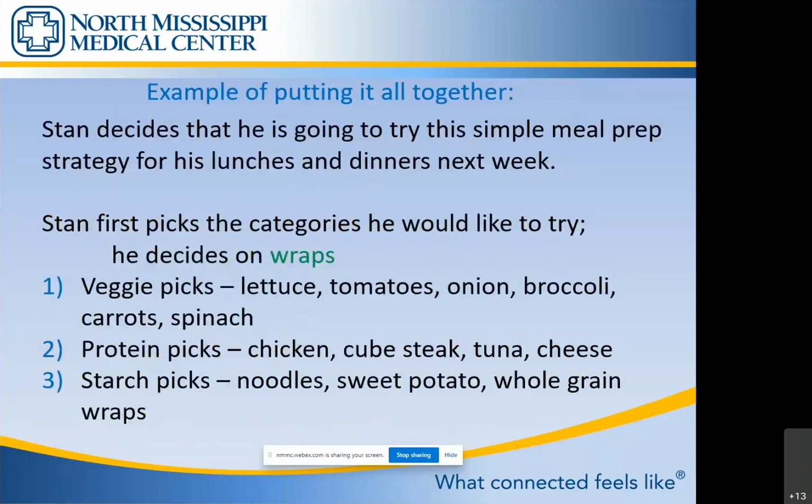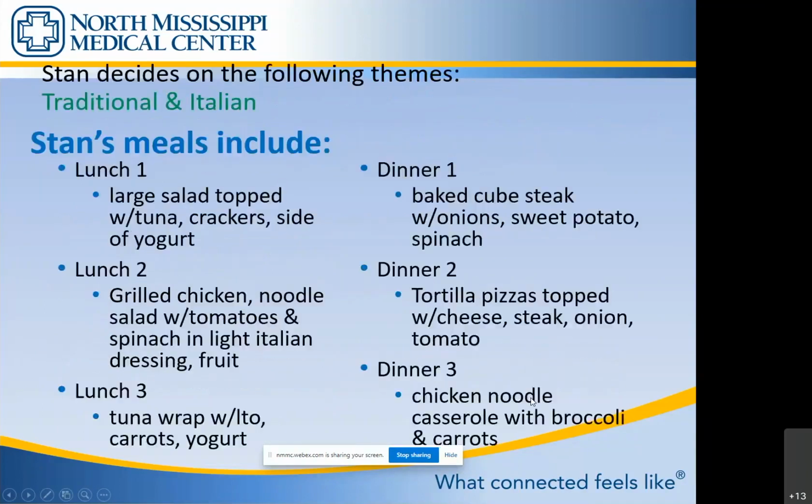Okay, so here's an example of putting it all together. This is Stan. He's decided that he's going to try this simple meal prep strategy for his lunches and dinners next week. For his veggies, he has picked lettuce, tomatoes, onion, broccoli, carrots, and spinach. Protein, he's picked chicken, cube steak, tuna, and cheese. And his starches, he's picked noodles, sweet potatoes, and whole grain wraps.